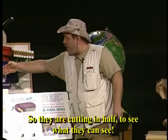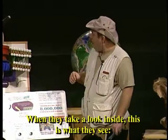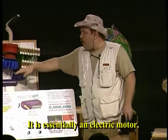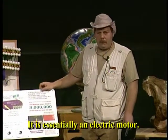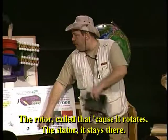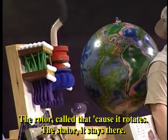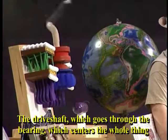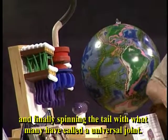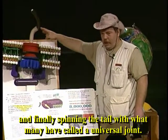So what they're doing is they're cutting it in half to see what they can see. And when they take a look inside, this is what they see. It is essentially an electric motor. It has all the parts of an electric motor. The rotor, called that because it rotates. The stator, called that because it stays there. The drive shaft, which runs through the bushing or bearing, which holds the whole thing centered. And then finally, spinning the tail in what many have called a universal joint.